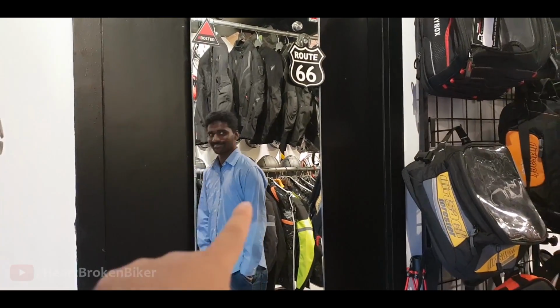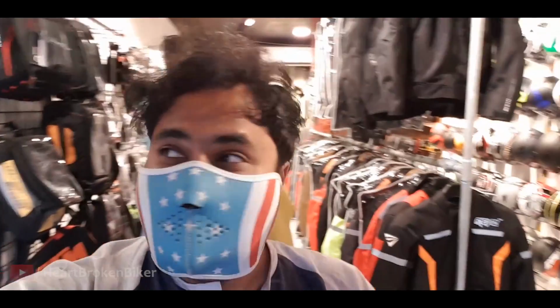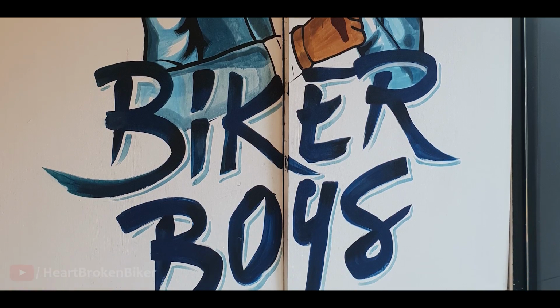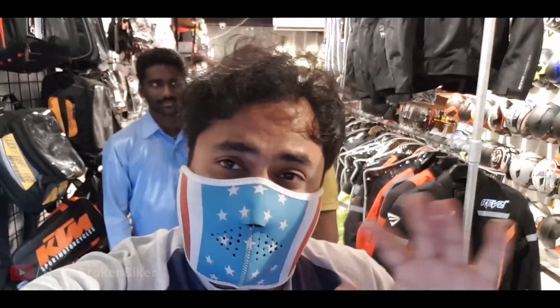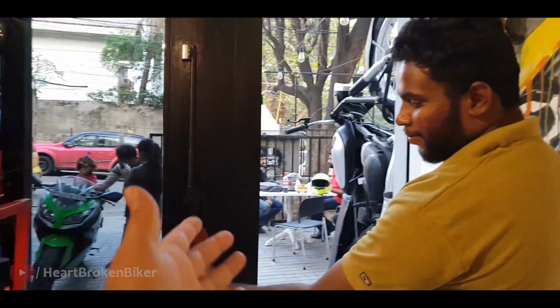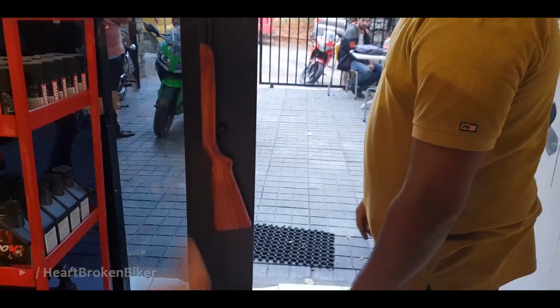Okay, something else that I'm loving about the vibe of this place is the nice decals that they've done on the... It's not decal, it's actually street art on the walls of the store, and then there are queues of biker stickers everywhere. And alright, this is one section, the door itself with a rifle. Car 98, bro, Car 98 for PUBG.